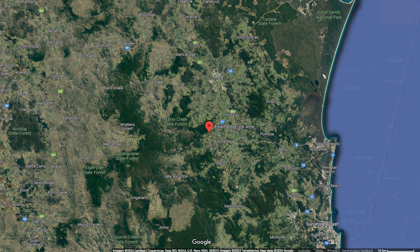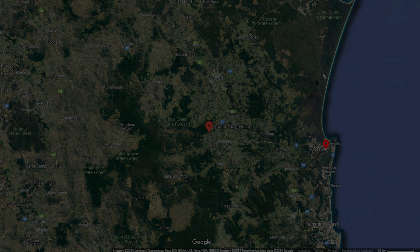The Amamoor State Forest Day Area is about 50 kilometres west of Noosa. It's about an hour's drive thereabouts. It's quite a windy road to get up through here in places and a little bit narrow, so do take your time as you get up through here.